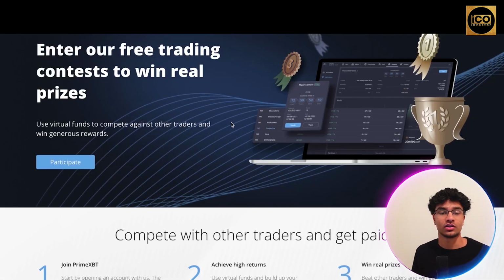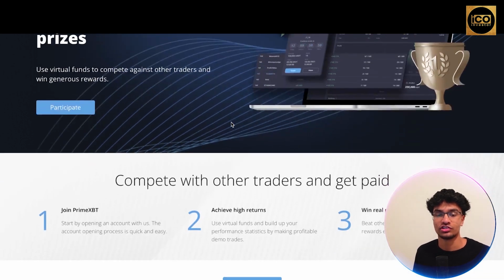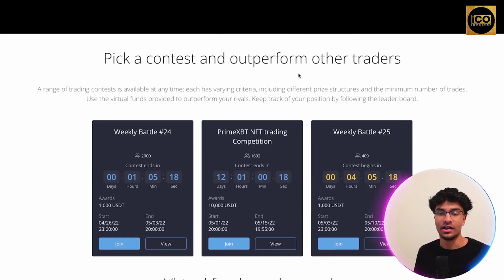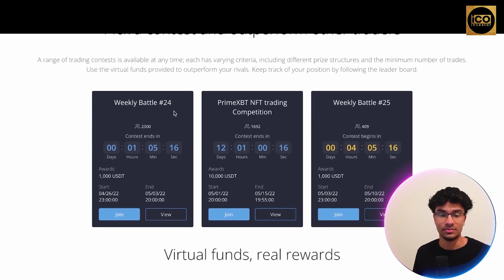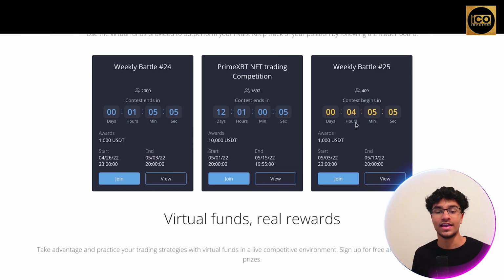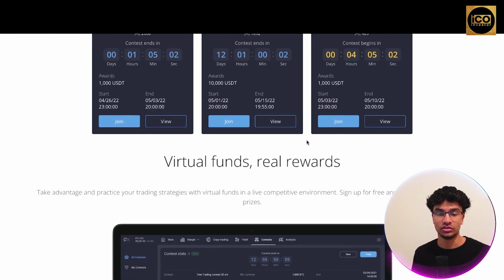They also have a ton of different contests for users to get involved in, so compete with other traders and get paid. You join Primexbt, then second step, you achieve high returns, and then step 3, win real prizes. So pick a contest and outperform other traders. They have weekly battles, a Primexbt NFT trading competition, and another weekly battle. It shows you when the contest ends, and you can join and view all the details there.